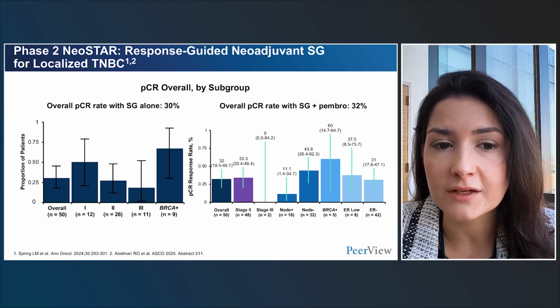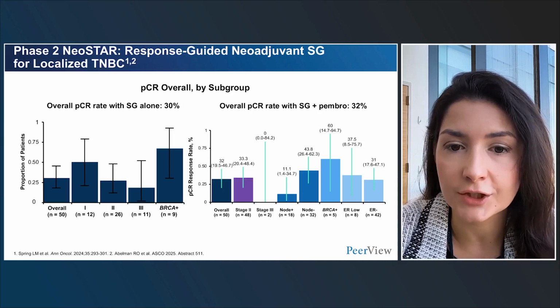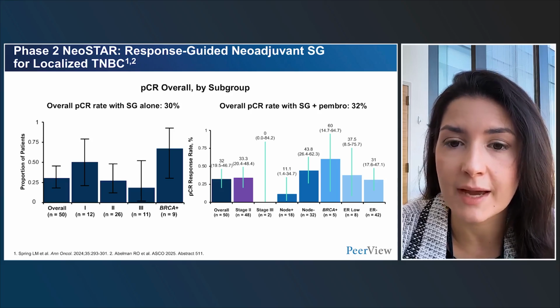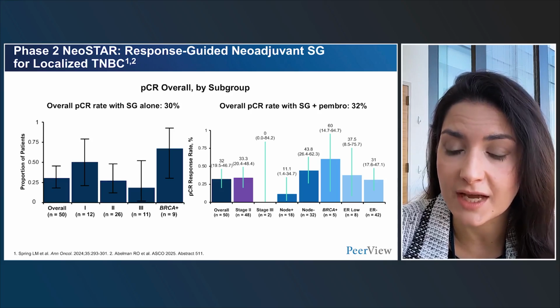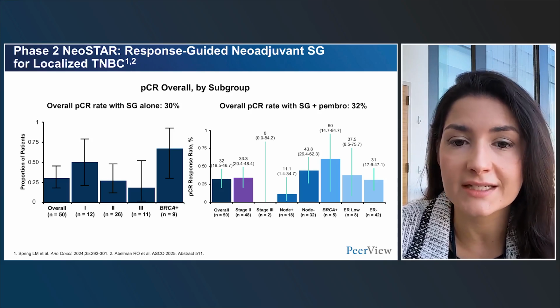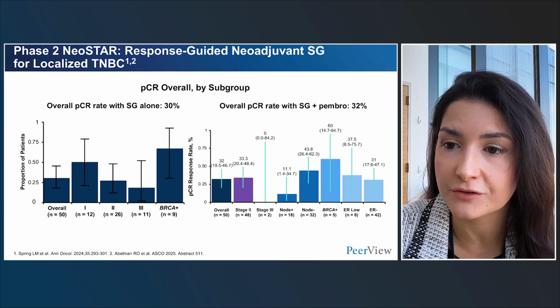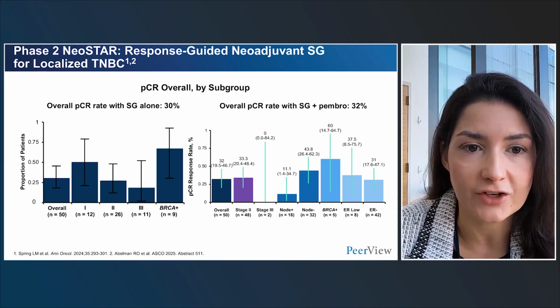In the phase 2 NeoStar trial, with 4 cycles of sacituzumab govitecan alone or in combination with pembrolizumab, there was a complete pathologic response rate of about 30%. There have also been data from the I-SPY2 study looking at Dato-DXd with and without durvalumab, with similar PCR rates in the 30 to 40% range.